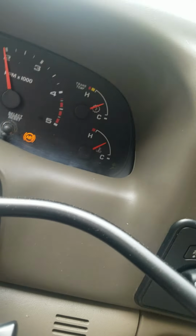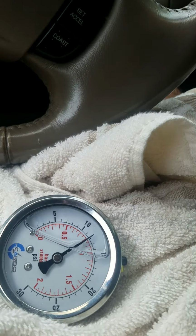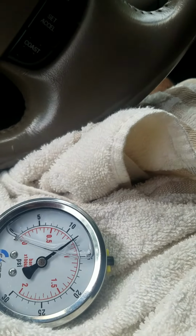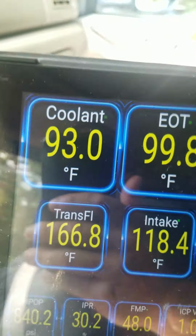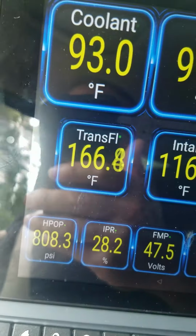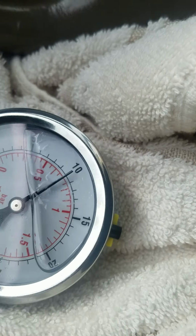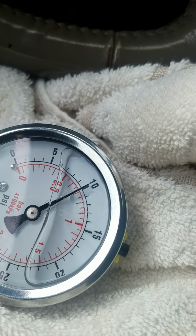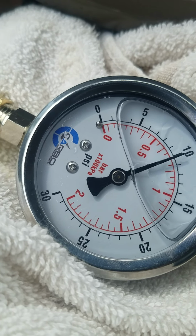Temperature's fine. She's responding very well. 166 for her transmission. I'm gonna bring her home now. I just can't seem to get her past that 15.